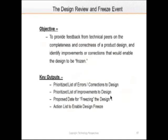At some point, you're going to have to freeze the design. And the objective of the design review and the freeze event is to provide feedback to the design team so that they have high confidence that the product design is both manufacturable and it is of the best possible design for the cost targets. And the key outputs of this event is if there are any errors or any corrections to be made, that they get into the design early rather than before it's released to production. And this allows for the design to freeze then.